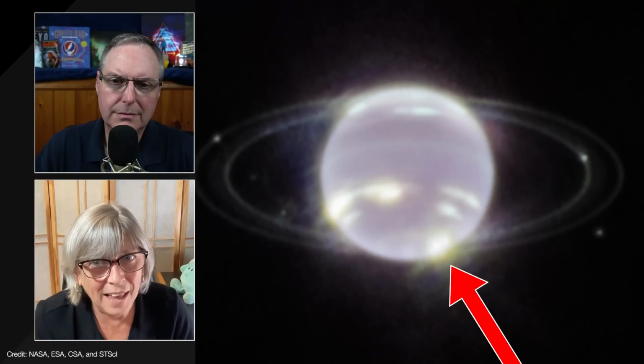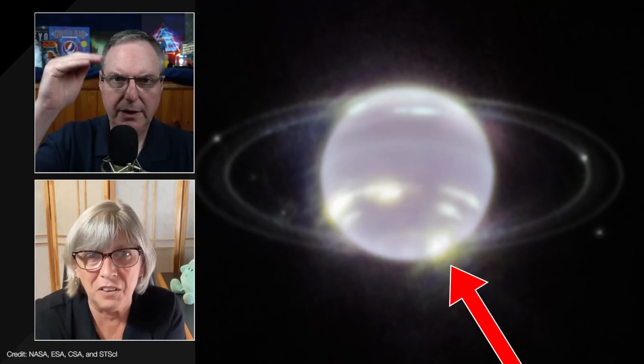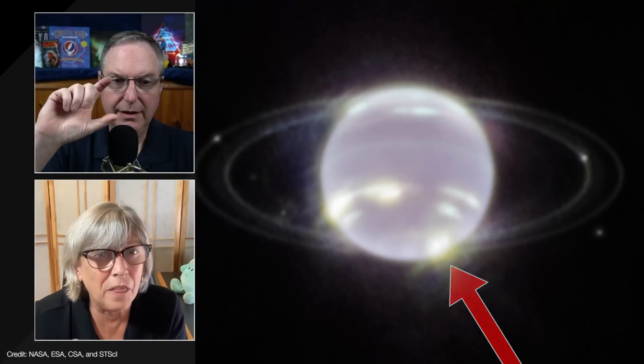So that one's more yellow. And then blue, that tells me it's a much lower altitude feature. So the bluer the higher, right? No, the yellower the higher. The more yellow the higher. Okay, yeah, that's right. Because if you only see it in the blue, that means you're not seeing it at all the longer wavelengths.